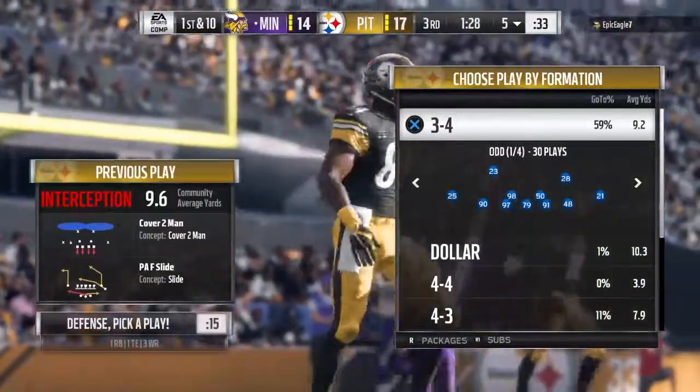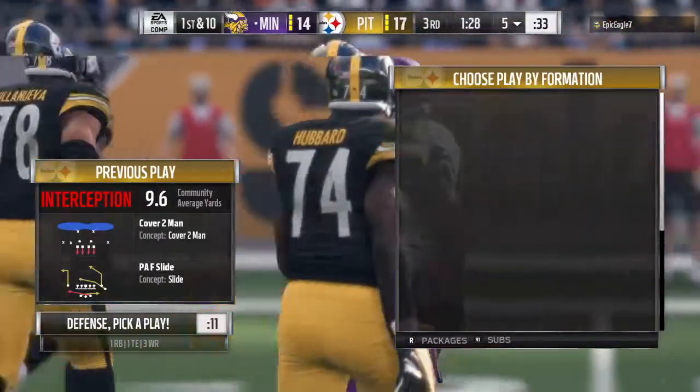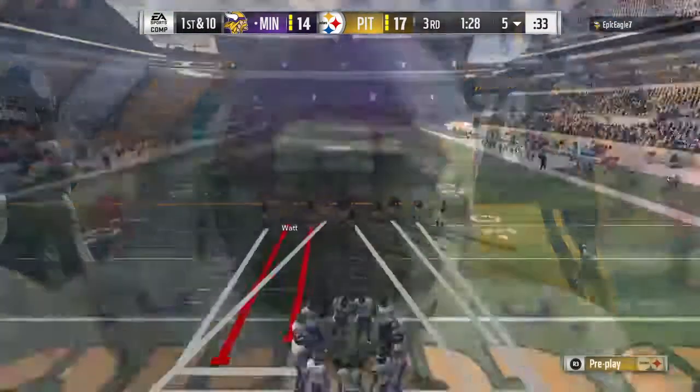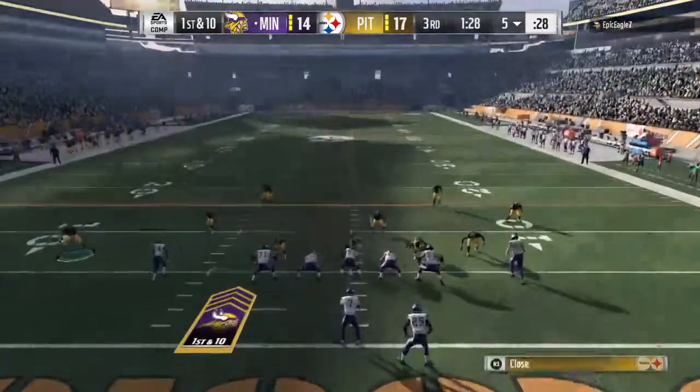They know that this offense is going to try to get the ball to their playmaker in space. So what do they do? They crowd him and send bodies at him. And this one winds up being intercepted. And not great starting field position here for the offense.